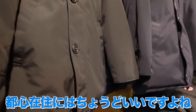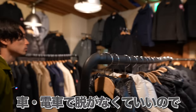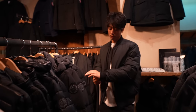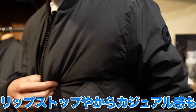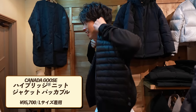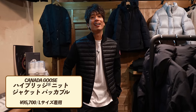It's just right for people who live in the city. Bamboo cans are also the same. Up until now I've been using books and Jasper 1 all black, but it's ripstop so it feels a bit windy. In the end, this is the most convenient. Nice. So this is where we all end up. This is the standard price for this, so I'll just ride it on the train.